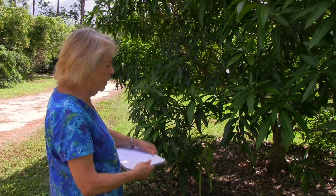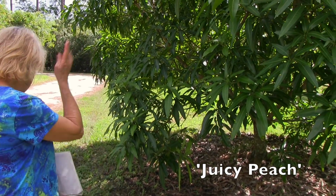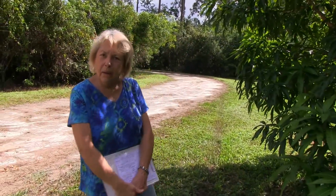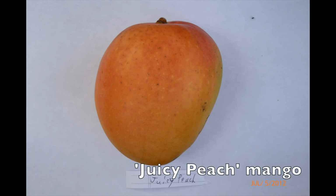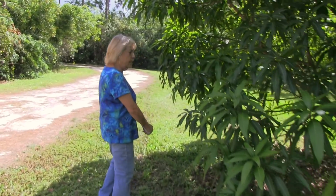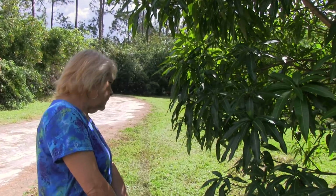This is a Juicy Peach. This one is a Juicy Peach that Walter Top worked a couple of years ago. And it does well here. It stays clean. It produces, I got a lot of fruit off of this tree. And it's a really good tasting, juicy taste, like a juicy peach. The name is perfect for it.